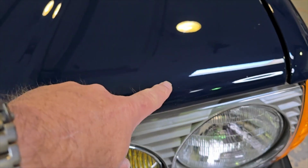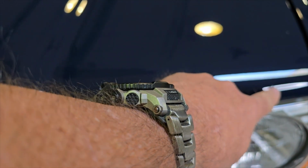There's maybe a couple little chips right there. You see those in the light? Again, I'll point towards where they are. There's another one. Those have all been touched up. There was no chips around the grill.